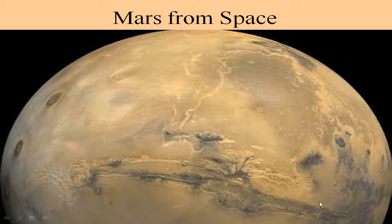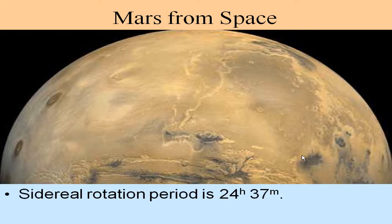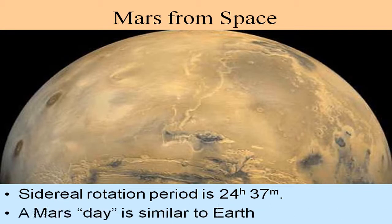Here's a look at Mars from space, and you can see a very prominent feature on its surface here, this rift valley called Vallis Marineris, and you can see some volcanoes over here. The sidereal rotation period of Mars is 24 hours and 37 minutes, so it takes approximately 24.6 hours for Mars to rotate once on its axis, just slightly longer than our day. So a Mars day is very similar to a day on Earth in terms of light and dark.